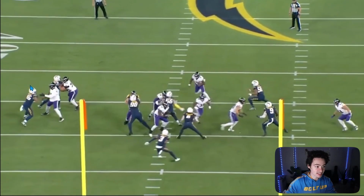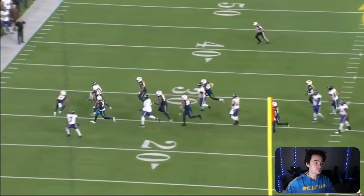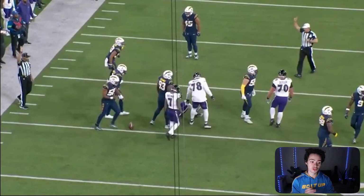Tuli sees this and decides to fill that gap, forcing Lamar to go back outside, and then Tuli reads this and goes back outside with him and actually beats him to the spot and gets the tackle, man. This is really great run defense by everyone, and Tuli Tuipulotu, man, extremely smart football player.